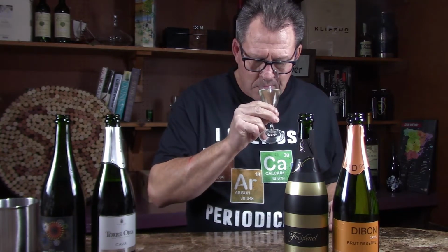Let's see what we get on the nose. Boy, this has a really perfumed nose. Very interesting. A little bit of coconut on this one as well. Pear. There's a little bit of that lees, that yeastiness coming through, just barely. Yeah, I like the nose on this. Let's see what we get on the palate.